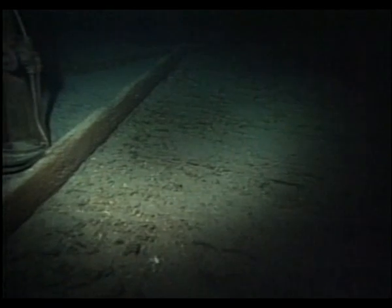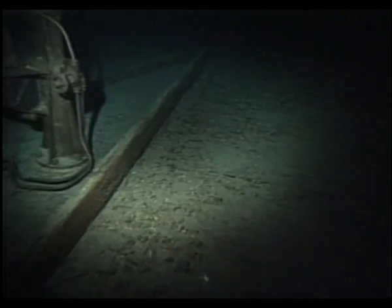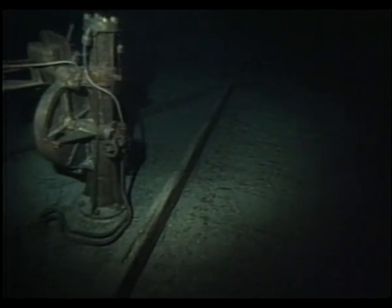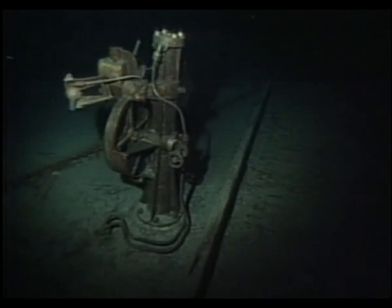When we went down and actually got a close look, all that was left of the pilot house almost was just the steering control module sticking up. Gorgeous. Keep going.